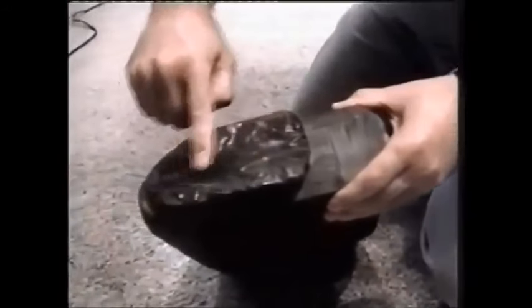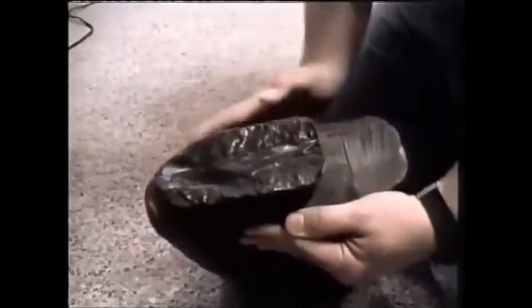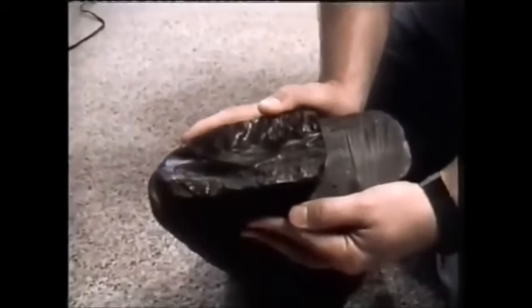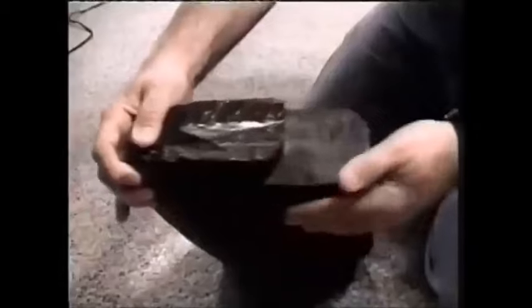This area right here appears to be a silica replacement of the glue that was used to glue these boards or laminate these boards together, and some of it has seeped out the side.